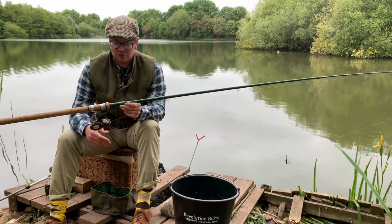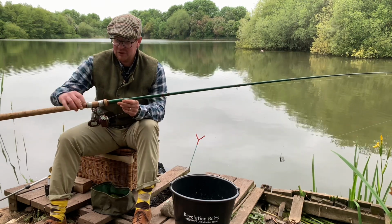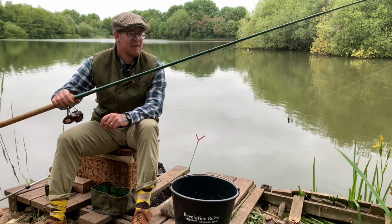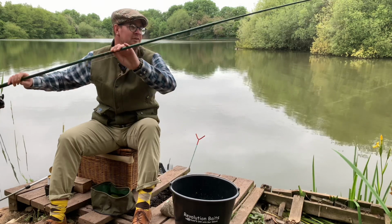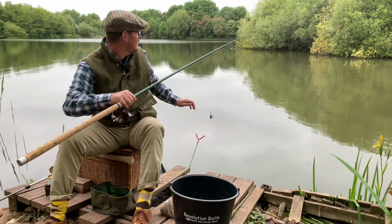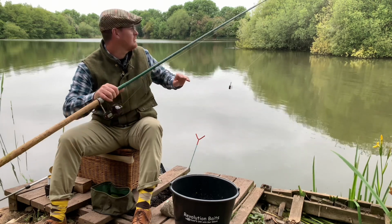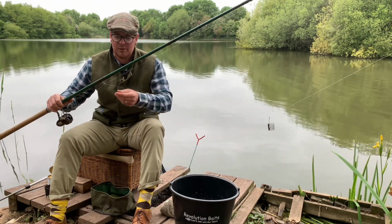So all I've done is I've chucked on some fresh 6-pound line, and that's pretty much it on that. Nice long cork handle. It's not a long rod, I'd say it's probably about 11 foot, it's not massive. It's actually an adaptable float rod, you can probably see it's got a screw-in swing tip on, feeder tip on top. So it's like a normal 3-piece float rod with a screw-in feeder tip.